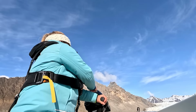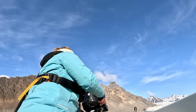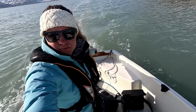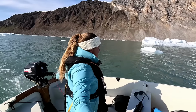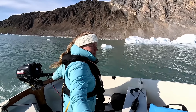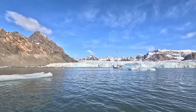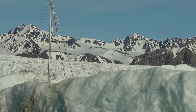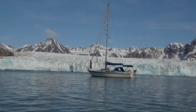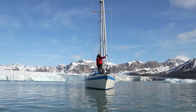I need to start this engine and head back upwind, get a bit closer. After an hour spent filming and photographing Florence motoring around close to the glacier, I became more relaxed about dodging the floating ice, and we decided to turn off the motor and set sail instead.